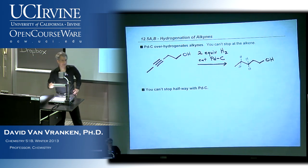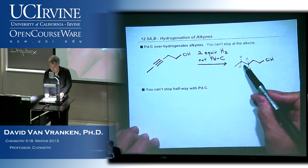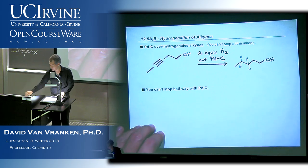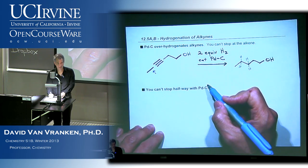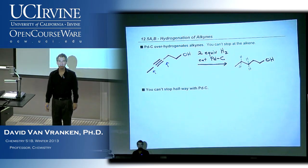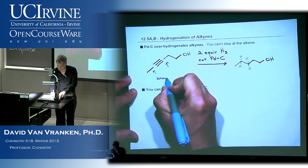This is going to kill you because in the back of the chapter, they're going to have all kinds of questions where they ask you how to make this, and you'll be, what? I don't know how to make carbon-carbon bonds like that. Well, you do know how to make carbon-carbon bonds like these. You know how to make carbon-carbon bonds like that. And you know how to make carbon-carbon bonds like that. You take sodium amide, you deprotonate an alkyne, and then you add some sort of alkyl halide and do an SN2 reaction. So you know how to make those.